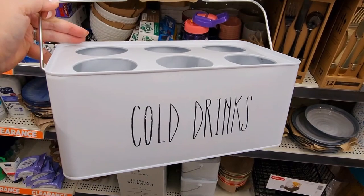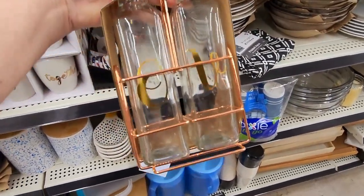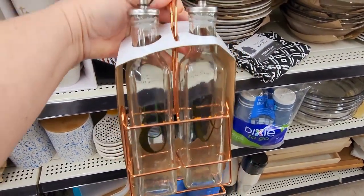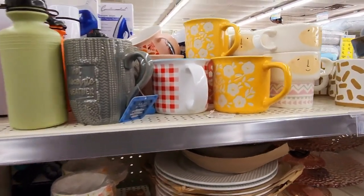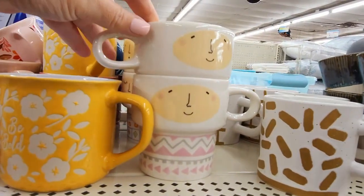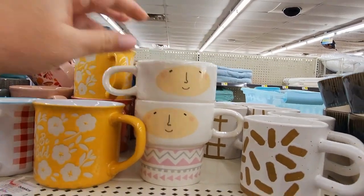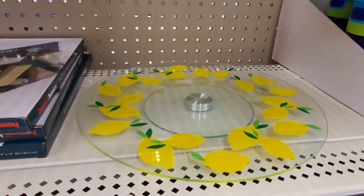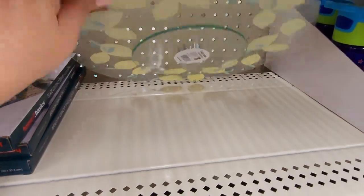Here is a drink holder for $12. Oil and vinegar bottles for $6. Really adorable mugs. This one is $3. This one's so cute. $3. A lemon turntable for $8.